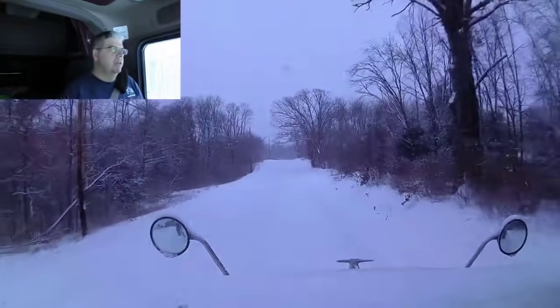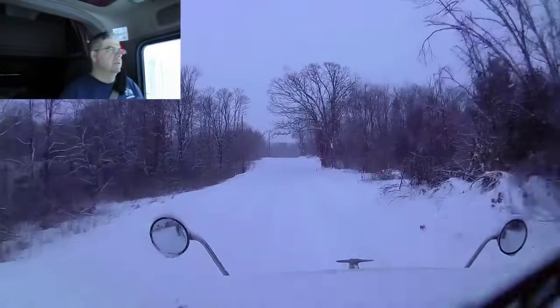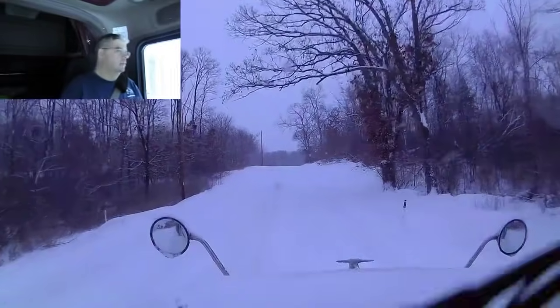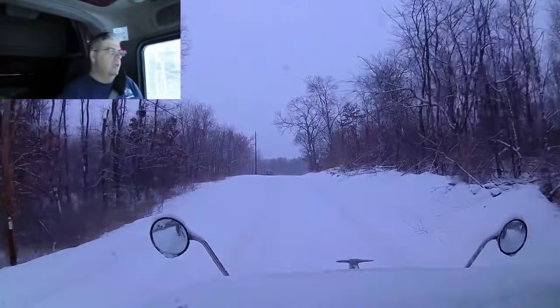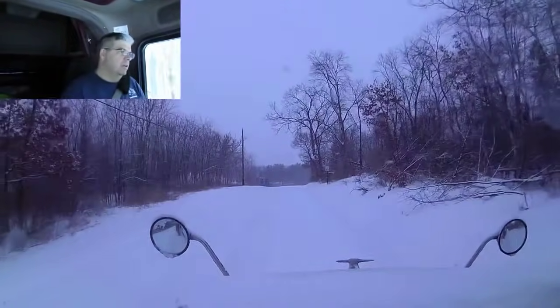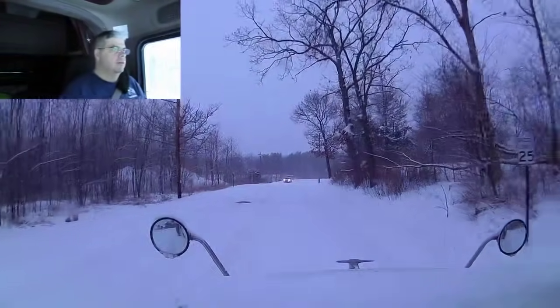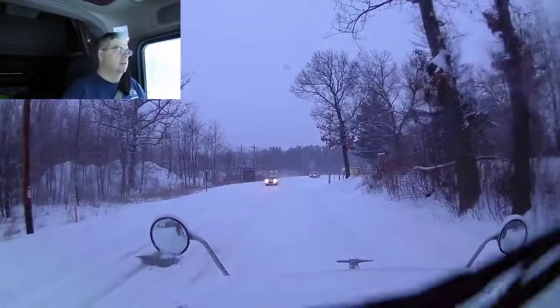As you can tell, we're kind of out in the boonies. We delivered to a small little factory. Our next load is over in Oshkosh, Wisconsin, and we're gonna head over that way. It's all back roads to get over there. There's no major highway to go over there.